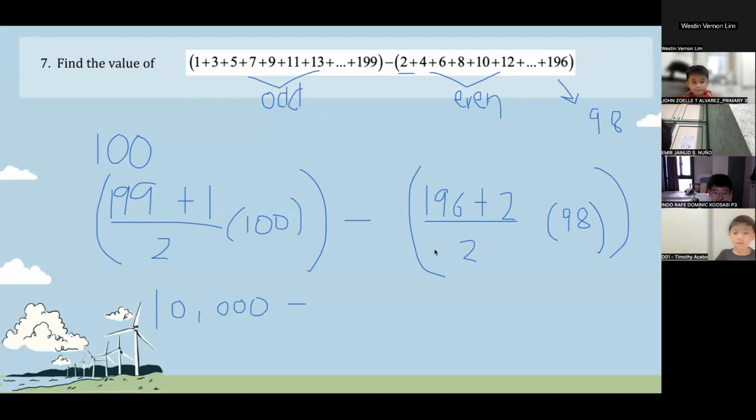10,000. How about this one? So 196 plus 2 is 198, right? 198 divided by 2 is 99. So that's 99 times 98. Or you could say 100 times 98 and then subtract 99 right after. Just like that. So now 99 times 98 is what? 9,702, right?